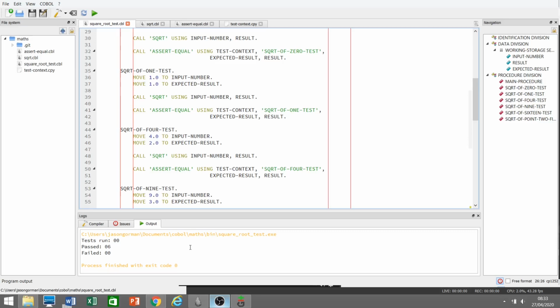So pause the video again, and I'm going to add code to calculate ceilings, and then I'll create some unit tests for doing that as well.